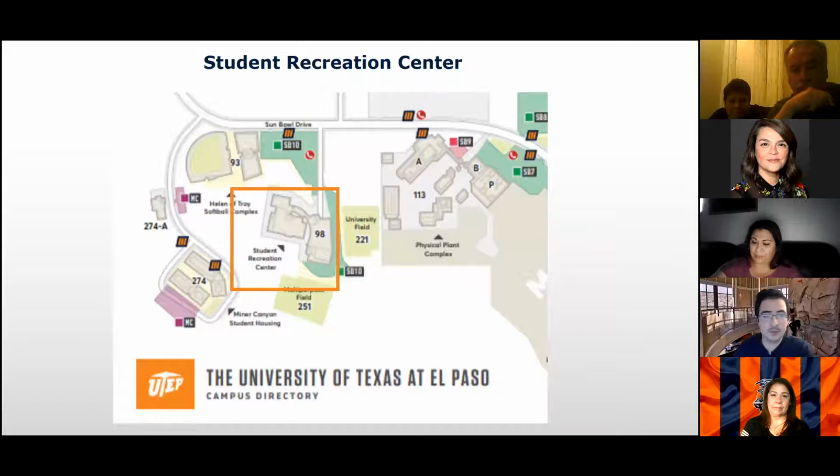That's some of the area. We're next to Helen of Troy, the softball complex, the university field where the soccer team plays, and also to Miner Canyon, the student housing. So if one of your kids is staying in Miner Canyon, it's a 2 minute walk to our facility. So it's really convenient.